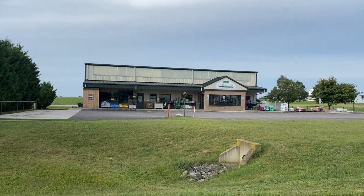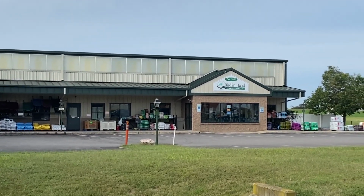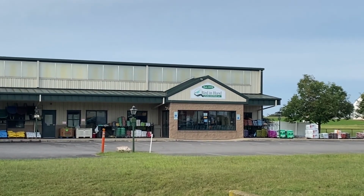We got too late in the day, but this is where the locals buy their stuff. Bird in Hand Farm Supply. It's from 1970.